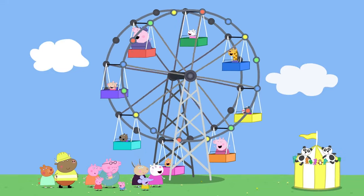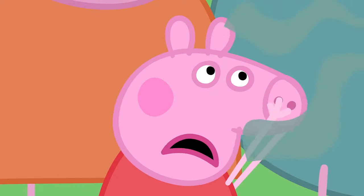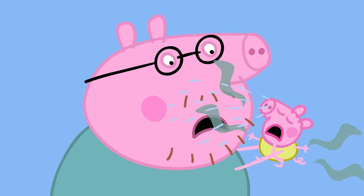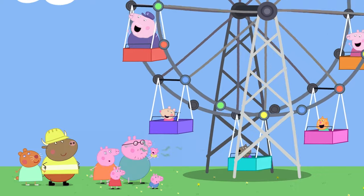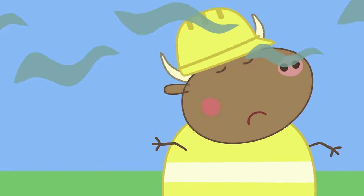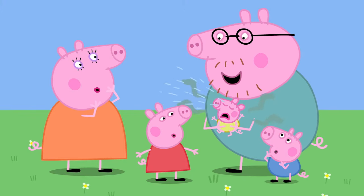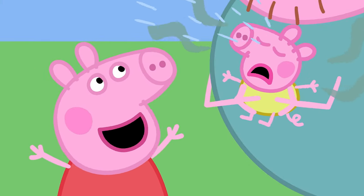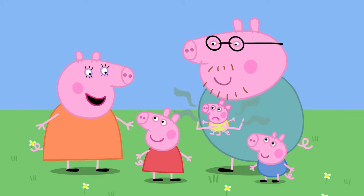Peppa and her family are taking baby Alexander on the Ferris wheel, but he isn't very happy. What's that smell? Yeah. It's baby Alexander. He needs a nappy change. But we're at the front of the queue for the Ferris wheel. Ooh. Hold your noses, everyone. This Ferris wheel smells terrible. Sorry, Peppa, but it's our job to look after baby Alexander. If we help now, we can play later. Yes. Baby Alexander needs our help. That's the spirit. Now let's go and look for a nappy changing station.